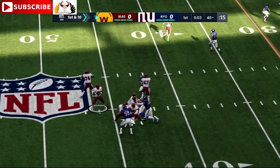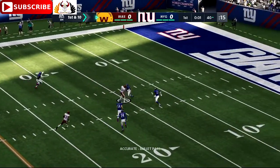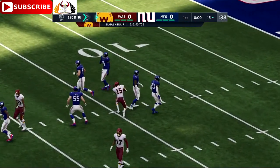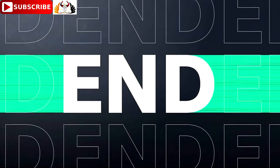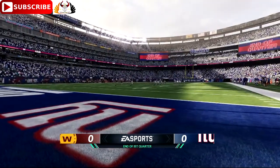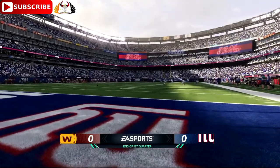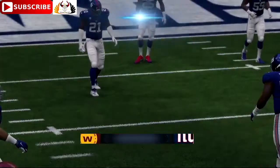On first down, it's Haskins. Open man here, Sims, complete. And he's finally taken down, and it's a big gain there on what will turn out to be the final play of this first quarter. Washington with a football here to begin quarter number 2, as they've got it with a 1st and 10.